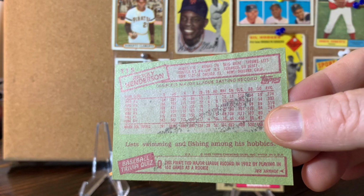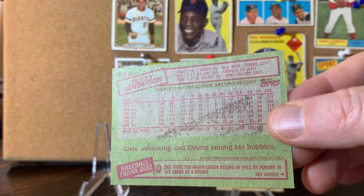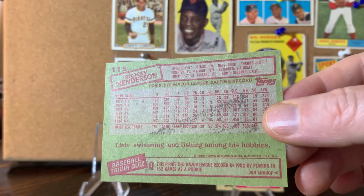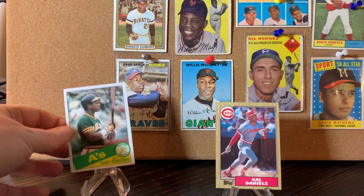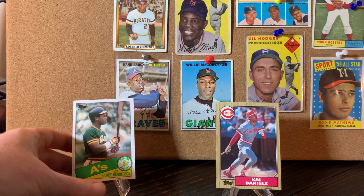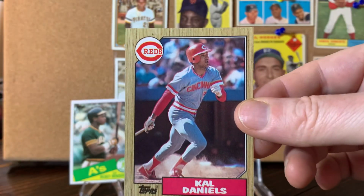So not only does he list swimming and fishing among his hobbies, but stolen bases, and collecting gum-stained goats is among my hobbies. It will be on the back of my card, and so Ricky will join the gum-stained goat collection. And then there's Cal Daniels.